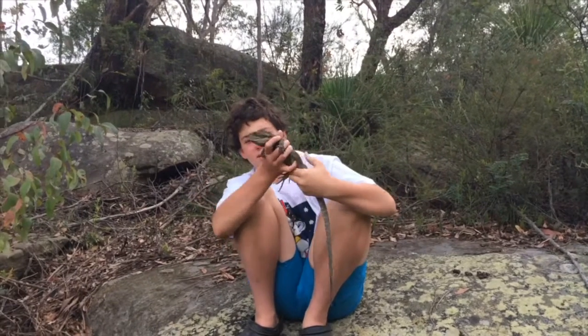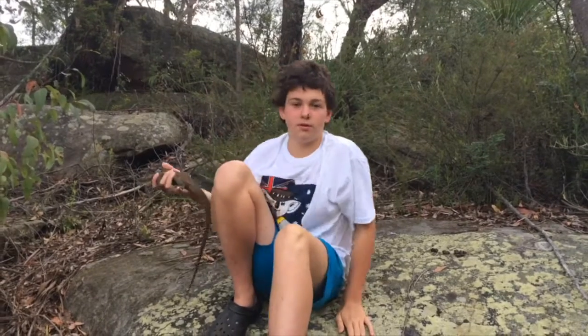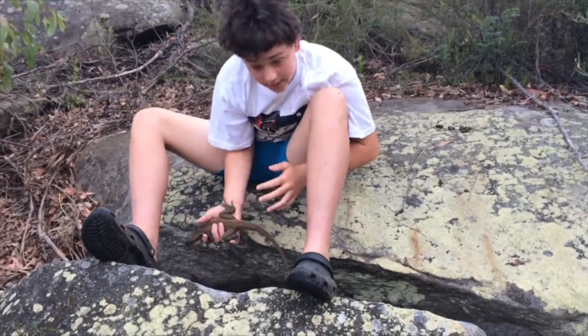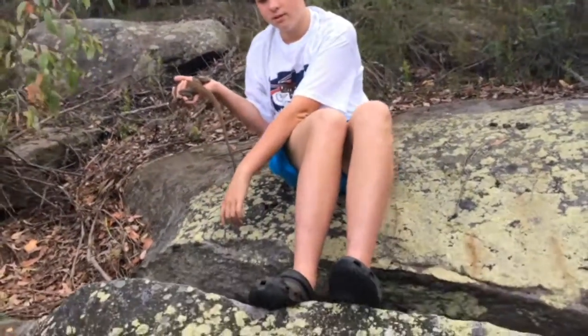Okay, so I've just caught this water dragon, and when I caught it, I wasn't filming, but she was just sitting here on this rock, just like she was yesterday. She jumped down into here. I thought that was a dead end and I could have caught her yesterday, but then look here, come over here.